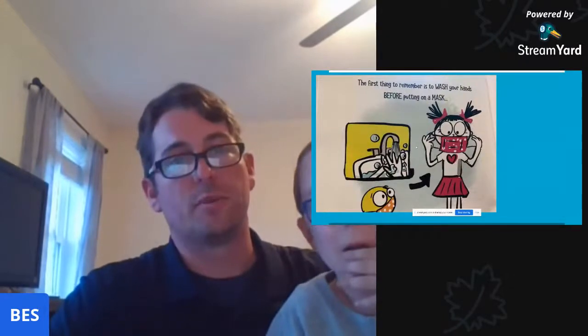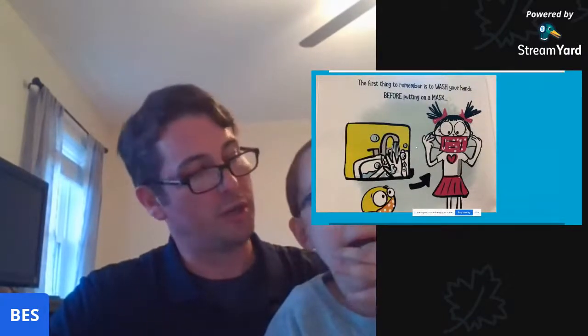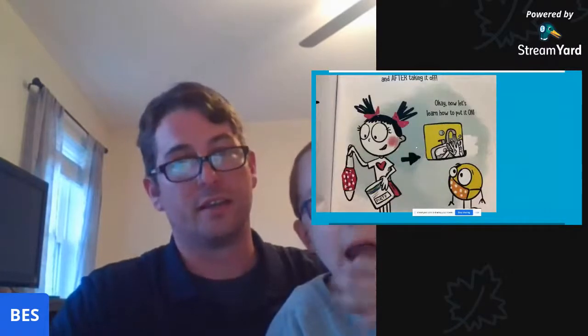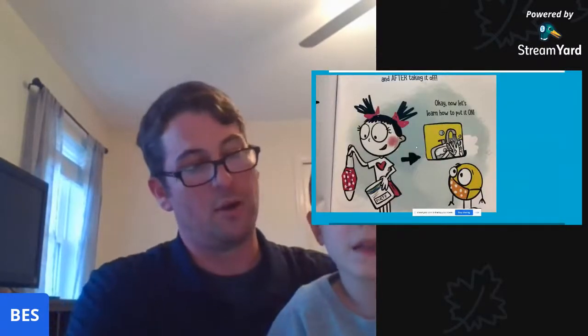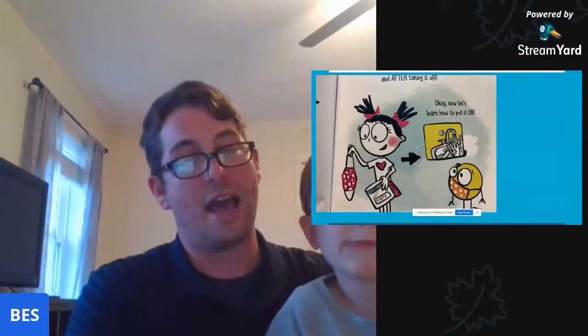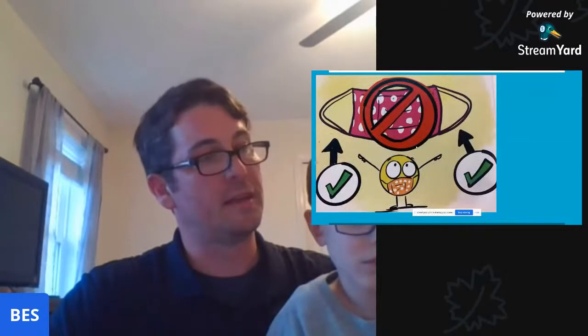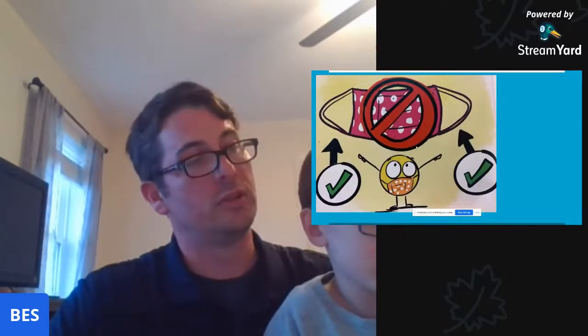The first thing to remember is to wash your hands before putting on a mask. After that, taking it off. Okay, now let's learn how to put it on. The next step when putting on a mask is to only touch the loops. Try to avoid touching the fabric part of the mask because that is where most germs are found.